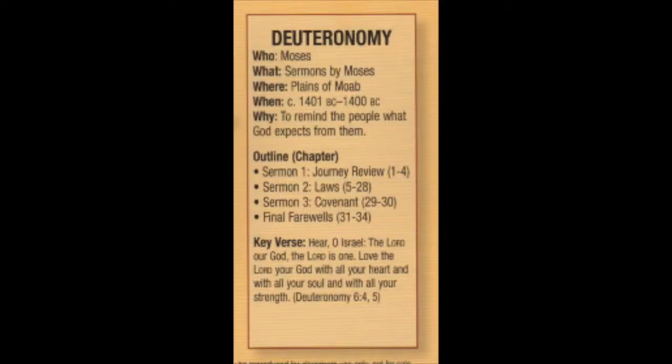And then the last of the law books is Deuteronomy. This was also written by Moses. What is this book about? Well, it's sermons by Moses. These are the teachings that Moses gave to his people, the Hebrews. Where did this take place? This took place in the plains of Moab. And when did it take place? It took place in between 1401 BC and 1400 BC. So why is this book so important? It's to remind the people what God expects from them.